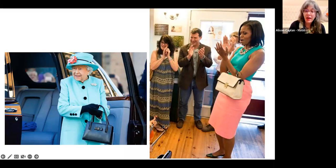And often when we see First Ladies, we don't see them with accessories like purses because they have Secret Service with them. They have helpers with them and someone's carrying their stuff, right? So I put a picture of Michelle Obama on the right because I had never seen her with a purse before. But there are other women who have been in powerful positions like the Queen of England, who sadly just passed away, on the left, whose signature accessory is her purse. She loves to carry a purse around, right? So I'm going to end my poll and we'll share the results of our poll.